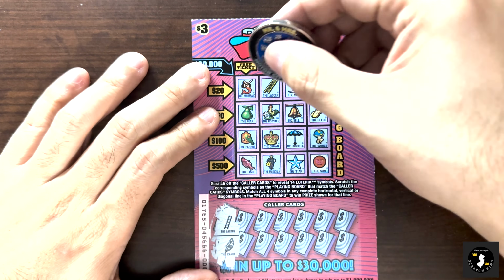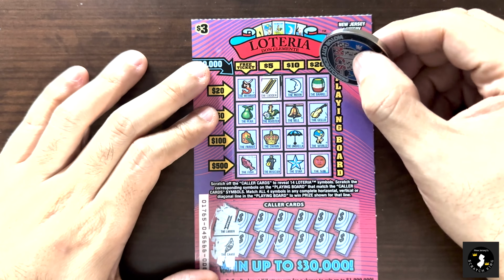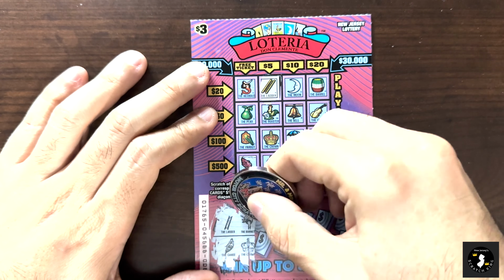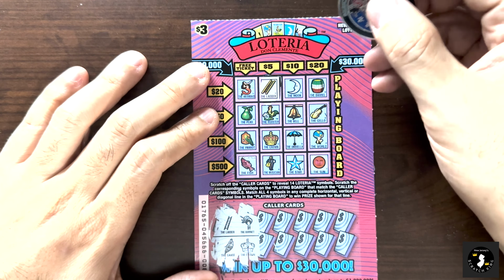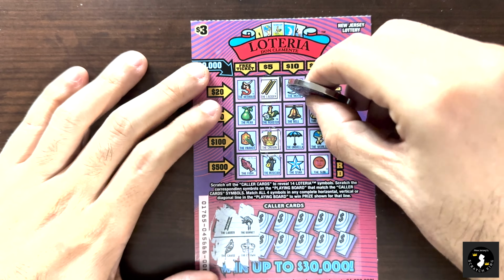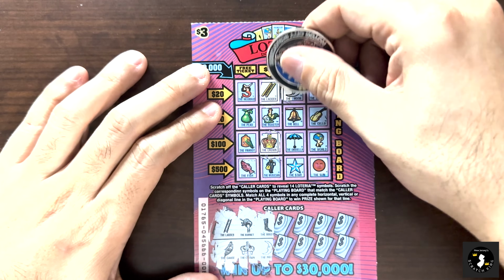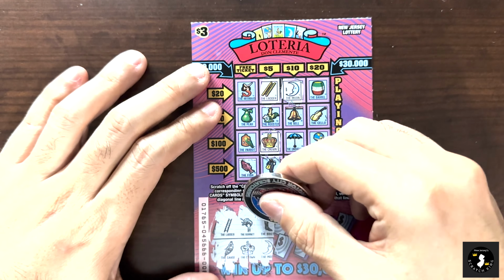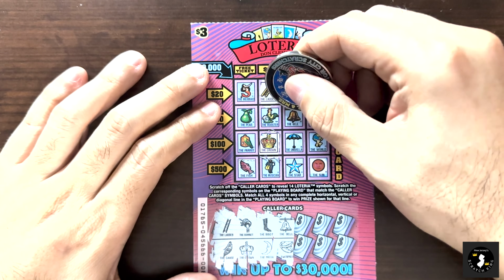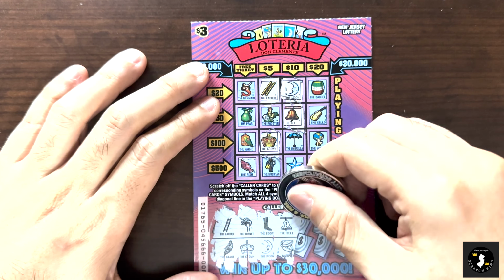We got a ladder and a canoe. So we got the ladder and no canoe there. The bonnet and the crown. Got a crown. No bonnet. All right. The boot and the moon. The moon. No boot. The bell and the toilet seat. The bell. No toilet seats. No toilets in this one.